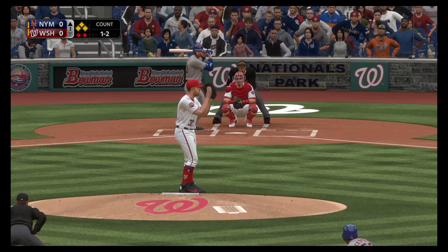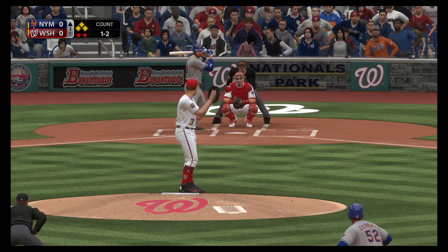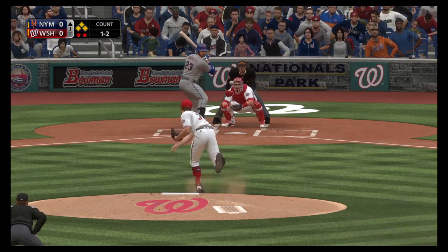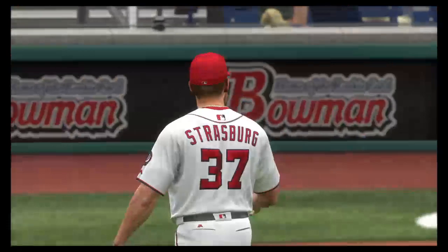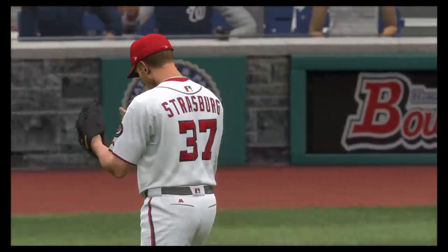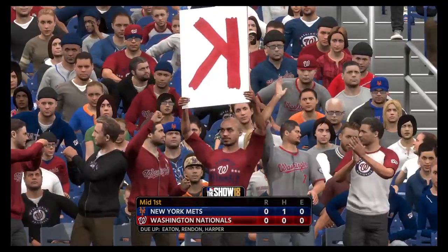When you have 2 strikes on you as a hitter, if you get something that you can handle, you have to find a way to do some damage with it. Got him looking, and that'll do it. The inning is over. Mets leave them loaded, and now the Nationals get their first opportunity. No score.